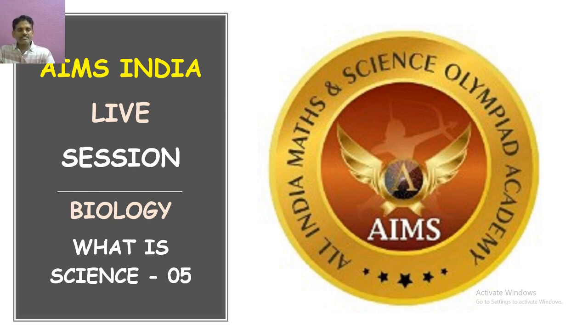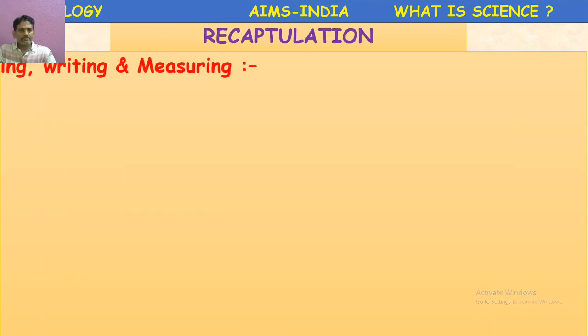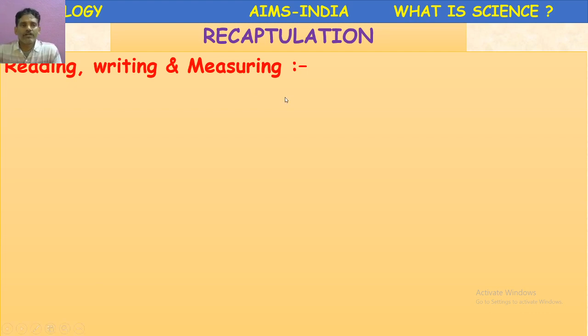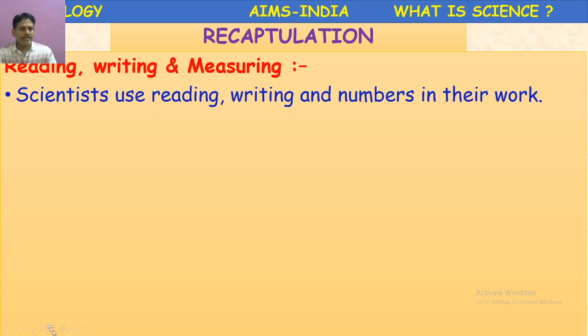Biology. What is science? Let us briefly recapitulate what we have learned in the previous class. We learned about some of the important skills: reading, writing, measuring. Scientists use reading, writing, and numbers in their scientific work. So different types of reading, different types of writing, and different types of measuring we have studied.